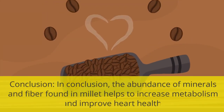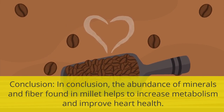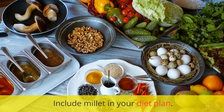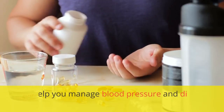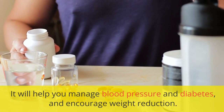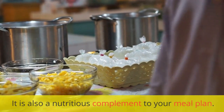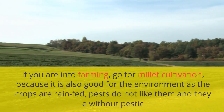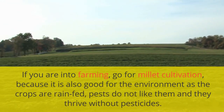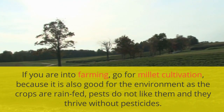Conclusion. In conclusion, the abundance of minerals and fiber found in millet helps to increase metabolism and improve heart health. Include millet in your diet plan. It will help you manage blood pressure and diabetes and encourage weight reduction. It is also a nutritious complement to your meal plan. If you are into farming, go for millet cultivation, because it is also good for the environment as the crops are rain-fed, pests do not like them and they thrive without pesticides.